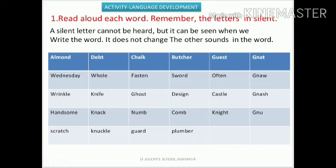So dear children, these are the words having silent letters. You should read these words properly. Almond, Wednesday, wrinkle, handsome, scratch, depth, hole, knife, knock, knuckle, chalk, fasten, ghost, numb, guard, butcher, sword, design, comb, plumber, guest, often, castle, knight, nut, gnat, gnash, gnaw.